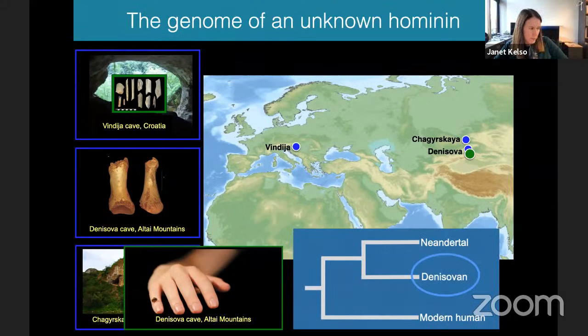In addition, the sequencing of the ancient DNA has led to the discovery of a previously unknown group of archaic humans, the Denisovans. And it's really only through the genetic data that these Denisovans are known about. And during our sequencing of Neanderthals, we were given this tiny finger bone, if you can see it down here in the bottom, this little tiny piece of the proximal phalanx of the hand. And it was thought that it might be Neanderthal, perhaps modern human. And when we sequenced it, it became clear that it was neither Neanderthal nor modern human.